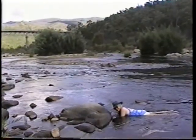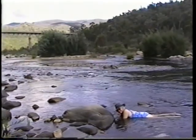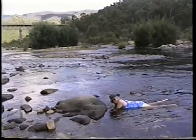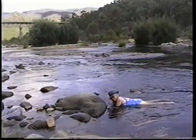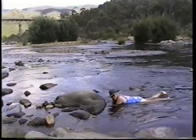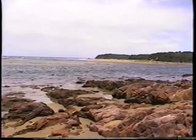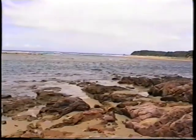There are some very strange fish found up in these waters. It's not very deep, but it is very refreshing. This is Marakoopa.